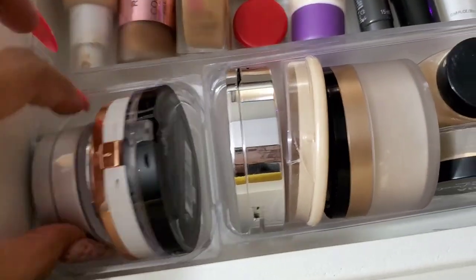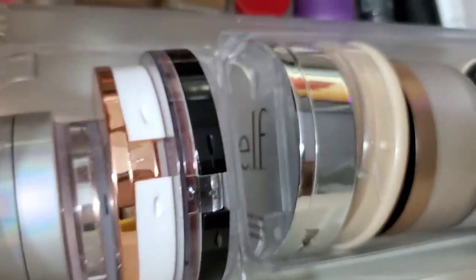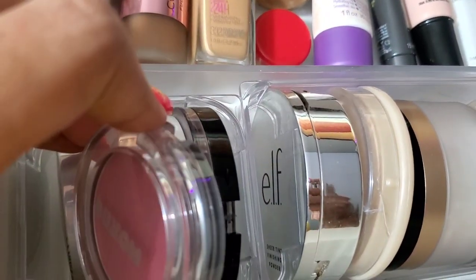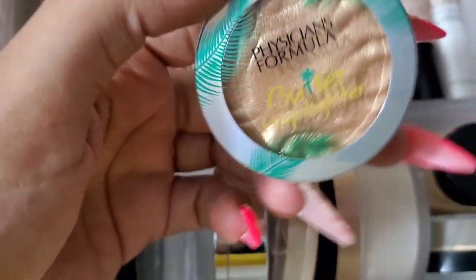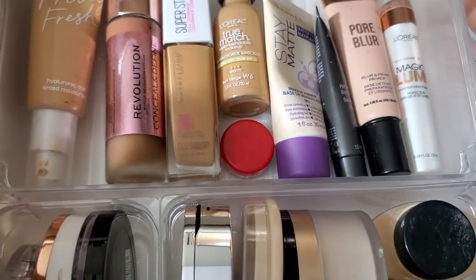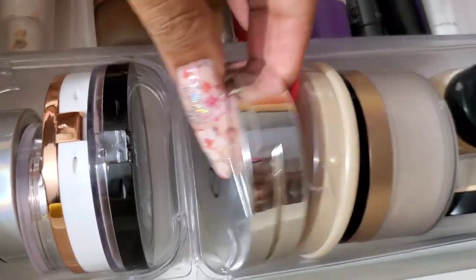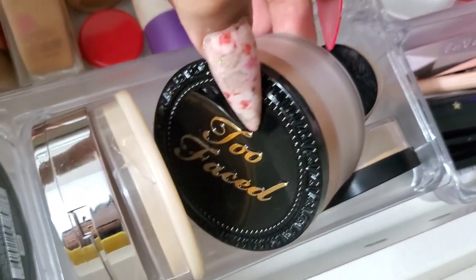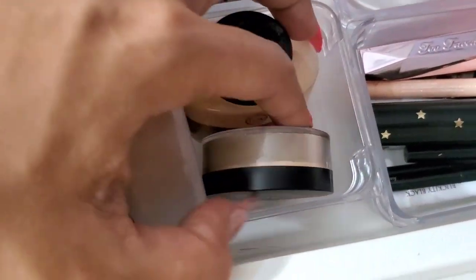So then over here I have some blush, highlights, and bronzers. So I have the Rimmel Maxi Blush, Beige Cosmetics bronzer, I think this is a Buxom blush, yeah. And then I have the Physicians Formula Butter Highlight, which is bomb. So then right next to that I have face powders, pressed and loose. So I have my e.l.f. pressed powder, my Rimmel Translucent pressed powder, Too Faced Ethereal Loose Setting Powder, JCat Luxe Pro Powder in Banana, and then my AOA Studio Perfect Setting Powder in Banana as well.